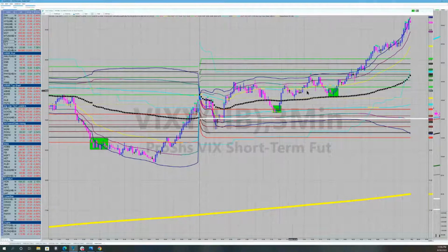So I trade it throughout the day. It pops up, I book some profits. It runs back up towards the ATR, I book some more, comes back, holds.